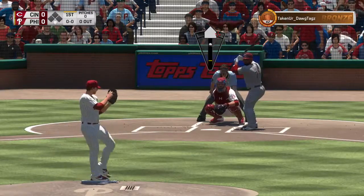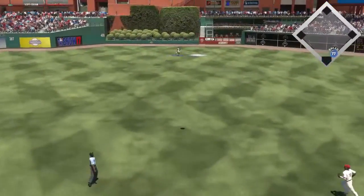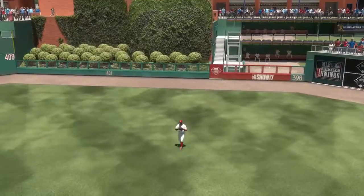Right fielder, Philip Irvin. Hit in the air to straightaway center. Herrera's there. Makes the play, one away.